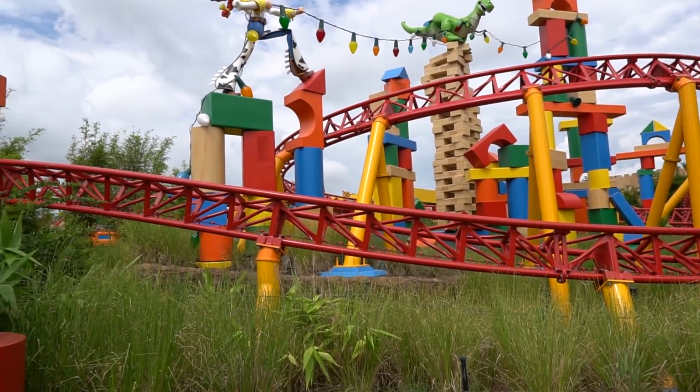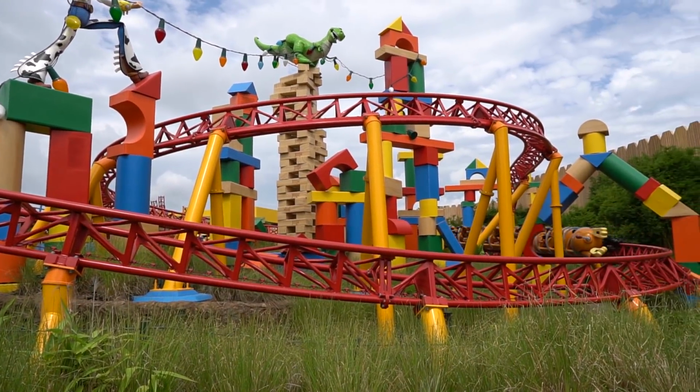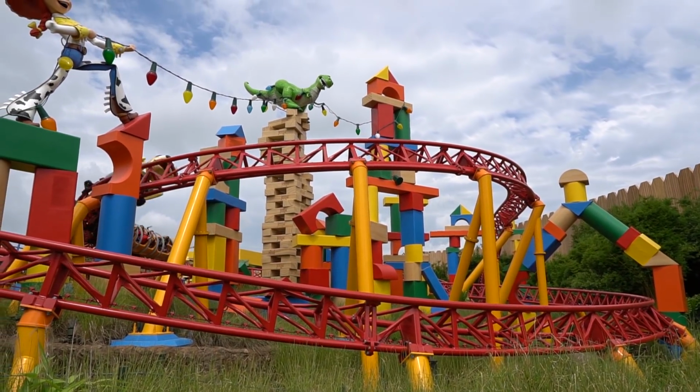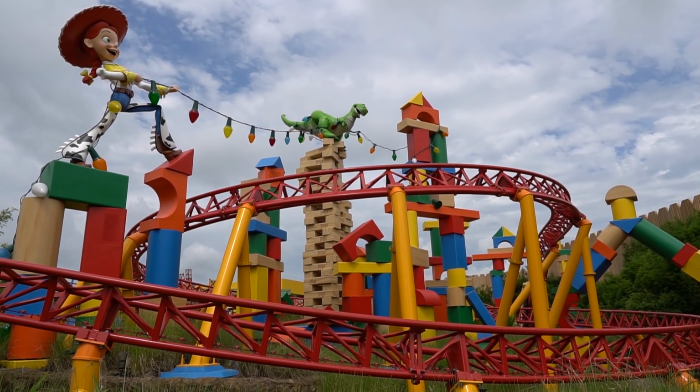Here comes Slinky. I love the Slinky sound effect.